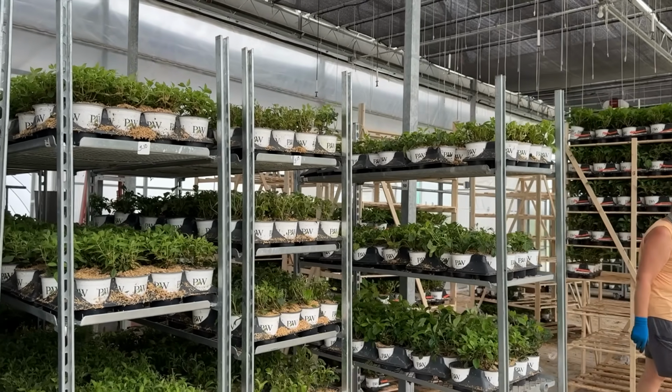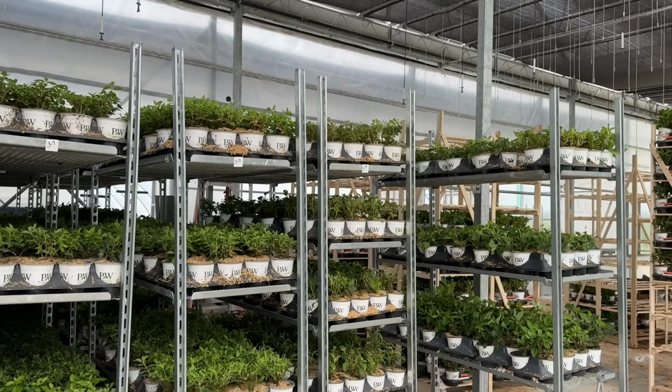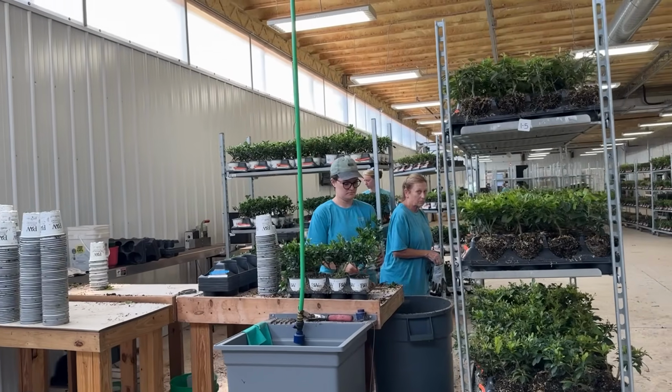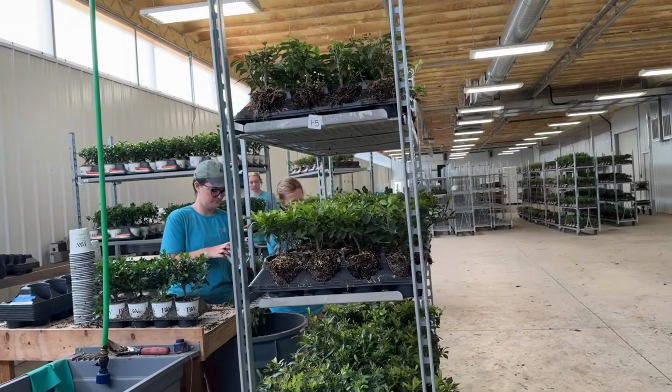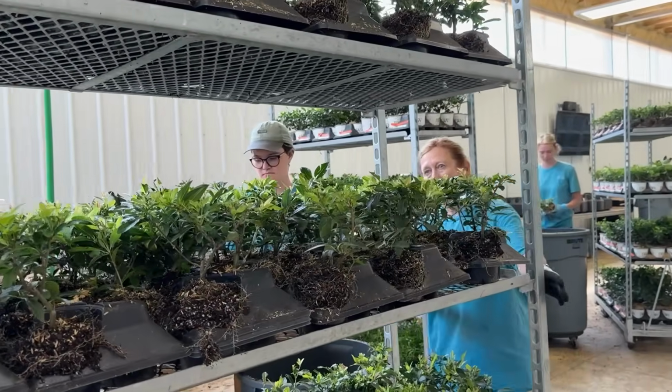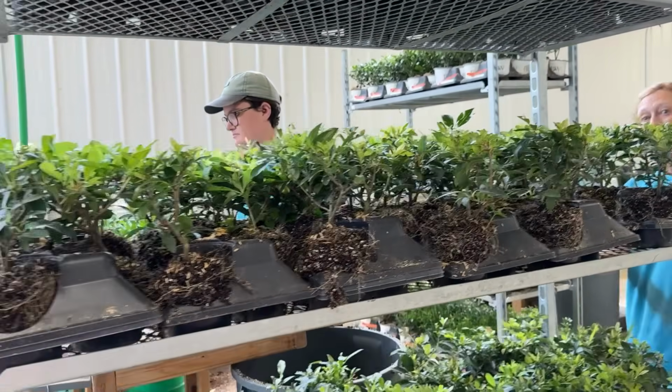We're going to head out to the shipping barn next and take a look at what the next step in the process is. Here in the shipping barn, the team is going through all these shrubs, and again, if any trimming needs to be done that was missed out there, they're nipping them and getting them trimmed up nicely.